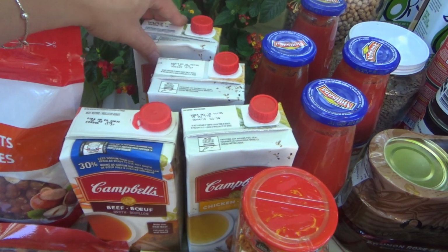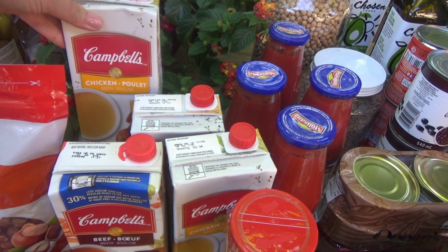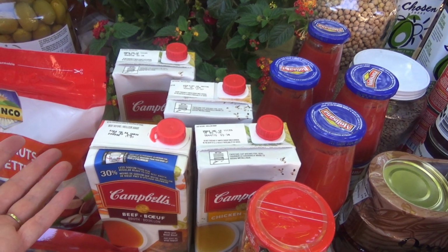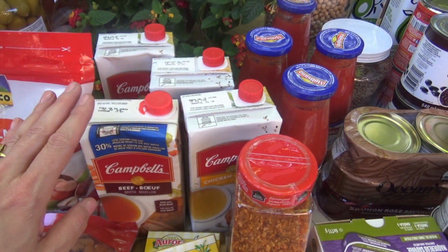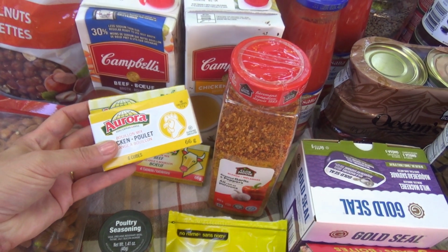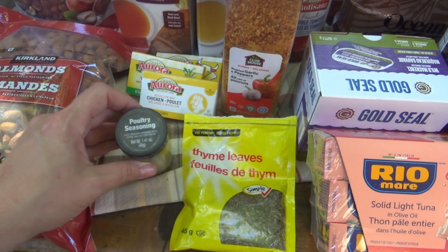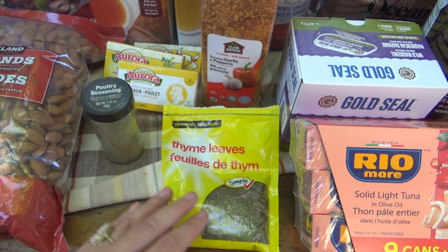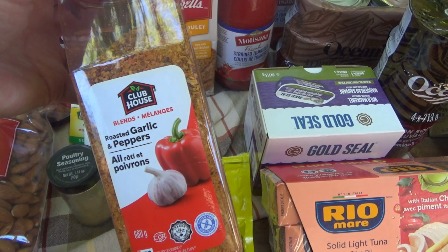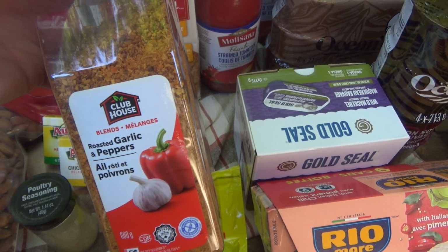And of course, fall is also the start of soup season, so I have some chicken broth on hand. I usually make my own and put it in the freezer, but sometimes we use it up and we just don't have it, so it's nice to have some already done. And if you're short on space, the bouillon cubes will work as well. And then spices to go along with that, I use poultry seasoning, I use thyme, and this stuff is really nice. If you've ever tried this, roasted garlic and pepper, I've added it to stir fries or chicken and lentils.